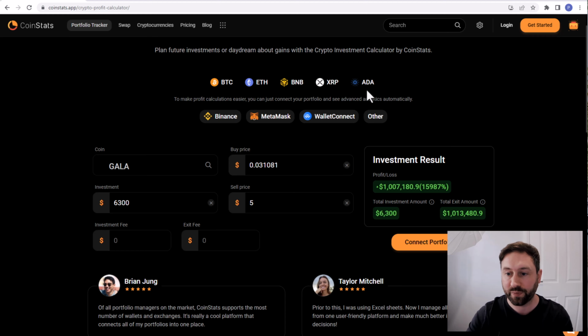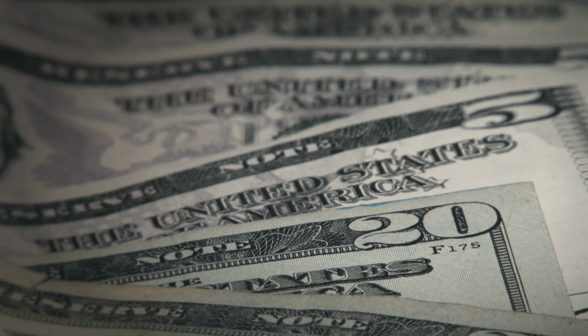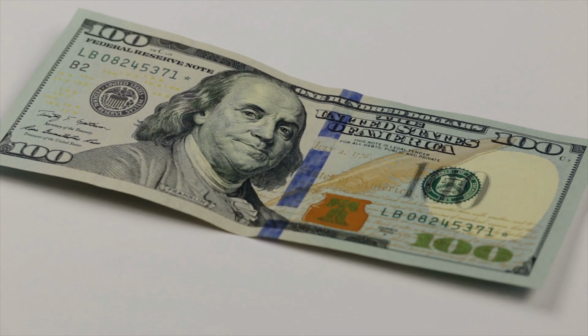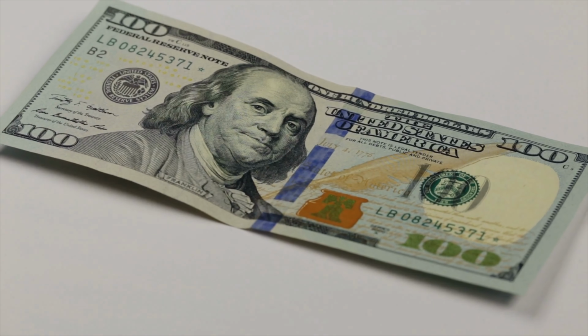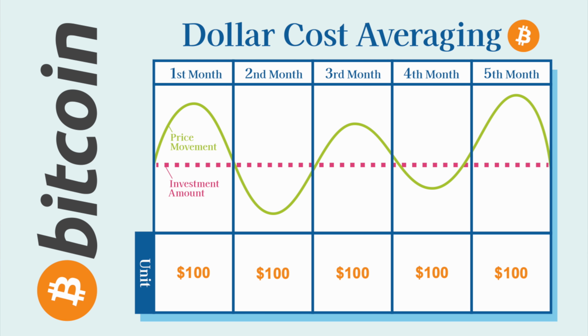Step 4, the dollar cost averaging strategy versus the active investor strategy. With the dollar cost averaging strategy, you invest money each month over a long period of time. For example, you invest, say, $100 automatically each month and don't even look at the current price. The example graphic shows how the Bitcoin price moves up and down over time, but just by consistently investing $100 each month, the price you buy at averages out over the long term.